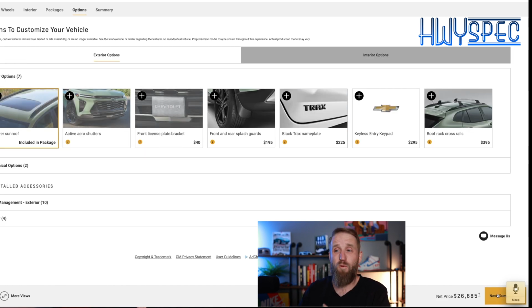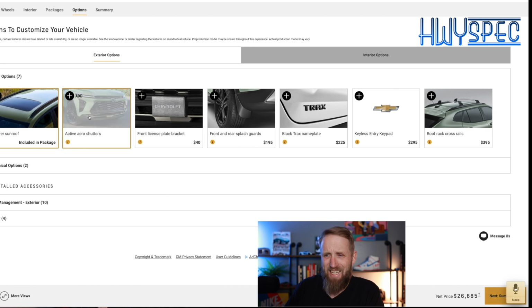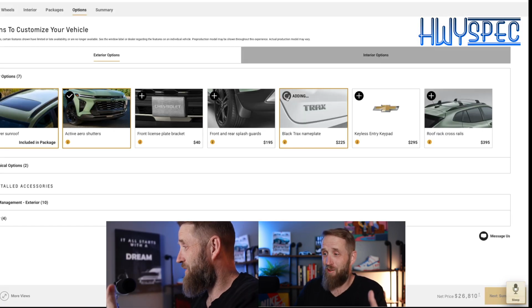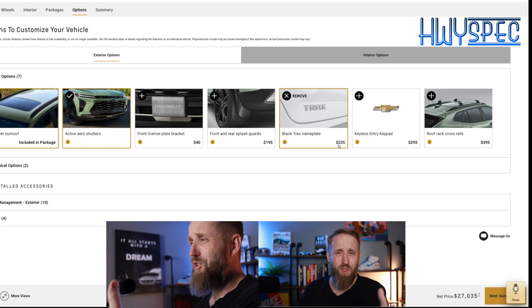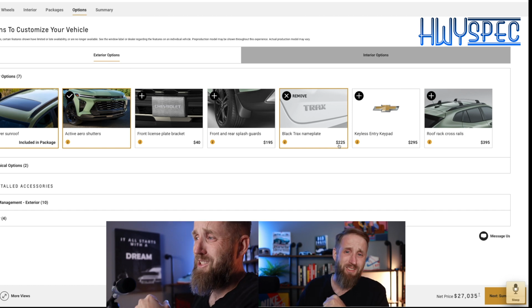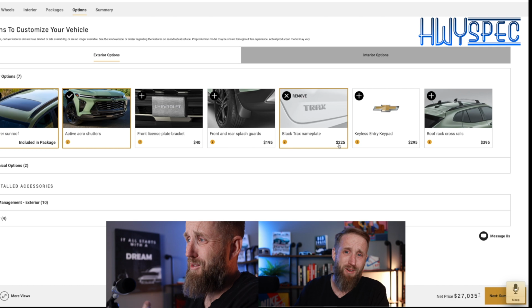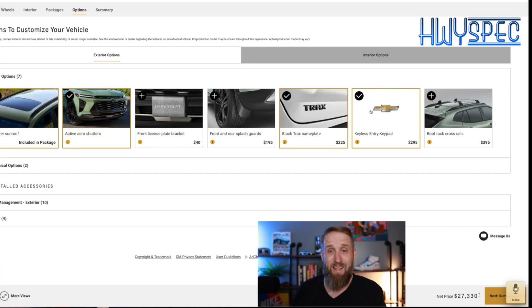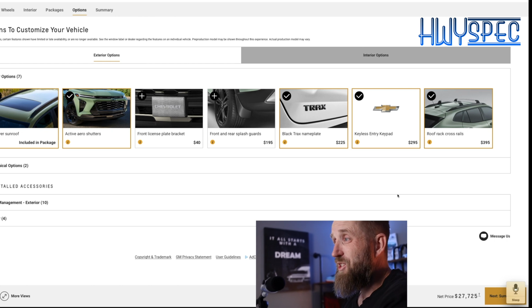Let's go ahead and move over to the exterior options. Looks like we can add active aero shutters, which in theory should increase the mileage, so let's go ahead and add that. Since there is a lot of black accents, we are going to add the black Trax nameplate, but for $225, I feel like it would be a lot easier to take some Plastidip and just spray right over that. I have not used Chevy's keyless entry keypad, but having used it on multiple Ford products, I love it. So we're gonna go ahead and try that out on this one for only $295. And because it is a smaller crossover, we are going to add the roof rack cross rails just for the fact that we could add luggage to the top if needs be.